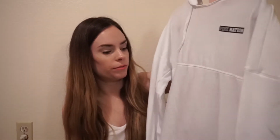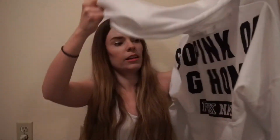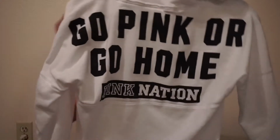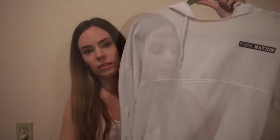It's the Varsity hoodie. I really like the way that they make this, where there's no band at the bottom, it's a little bit looser. It has a hood. This one says, go pink or go home. But this one has really soft lining on it.